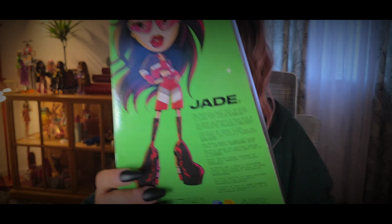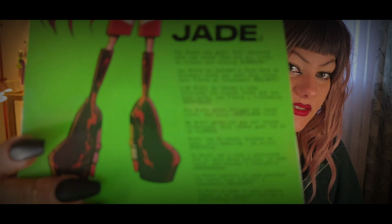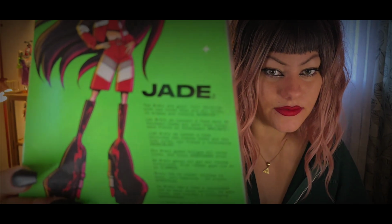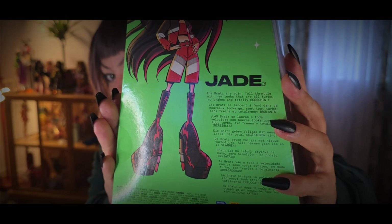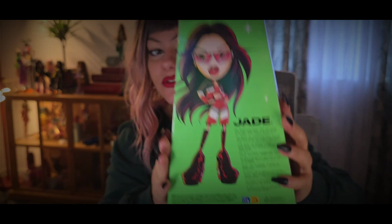So the reverse also has some blurb, just repeated in different languages, and it does say, if I can focus, the Bratz are going full throttle with new looks that are all turbo, no brakes, and totally scorching.